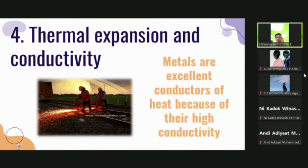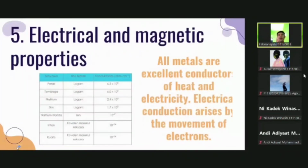Thermal expansion and conductivity. All metals are excellent conductors of heat, and electric conduction is caused by the movement of electrons. Metals have high electrical conductivity, and metals also have high thermal conductivity.